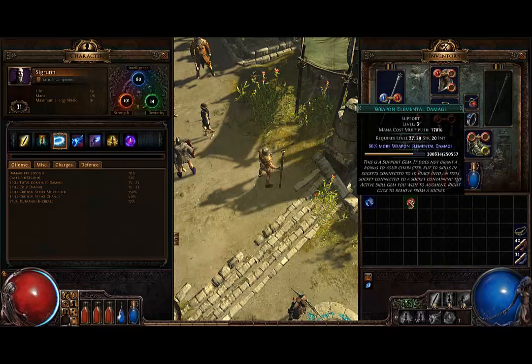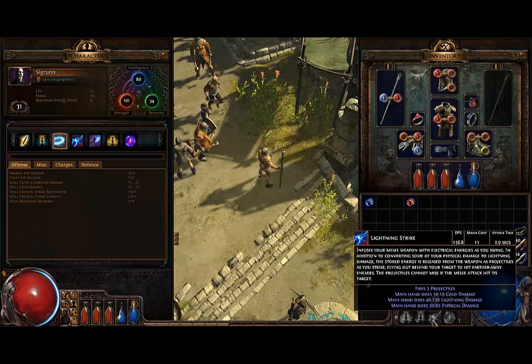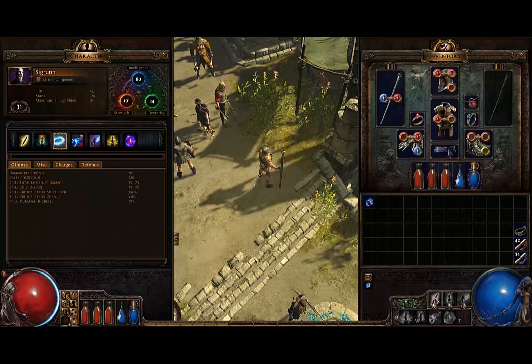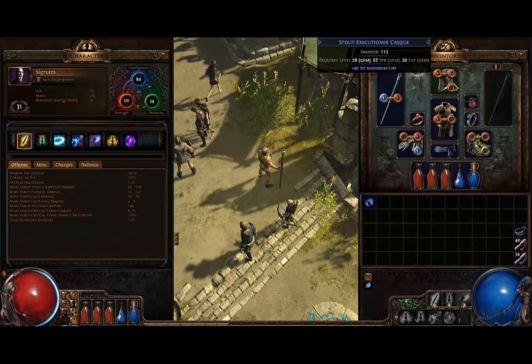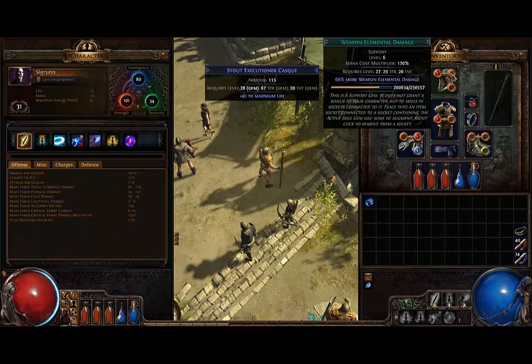You'll see that my Lightning Strike's DPS is 135 before I put the support gem in, and once I put the gem in there, that DPS is up to 195. You can have multiple support gems affect one active skill gem. For example, if these were linked, then I could throw another support gem in that empty socket to affect Lightning Strike further. You can also have one support gem supporting multiple skills.